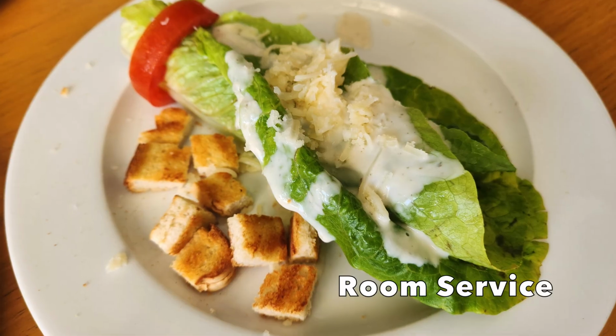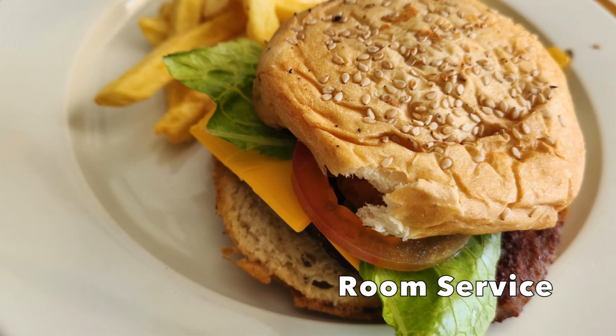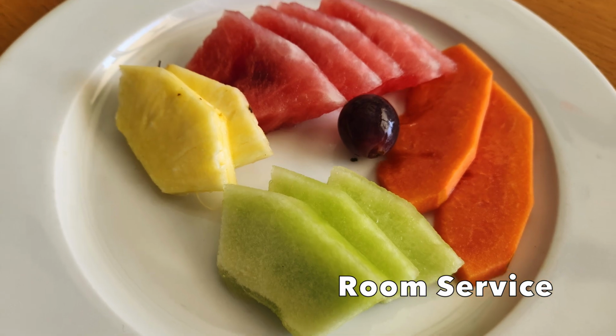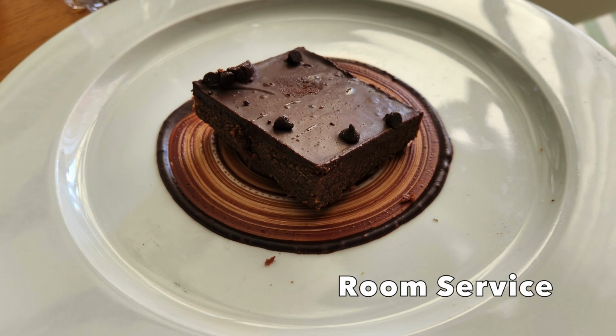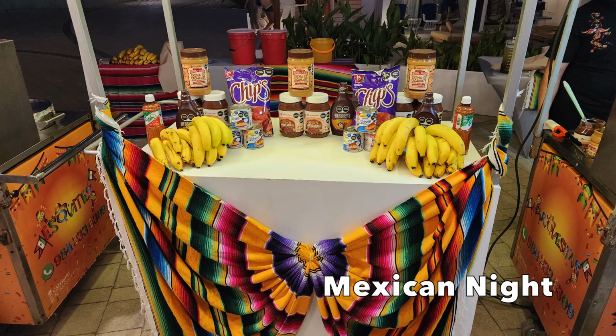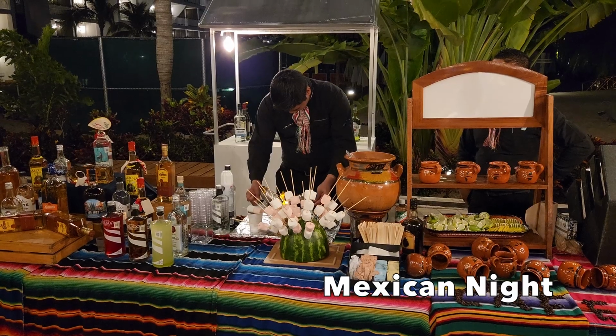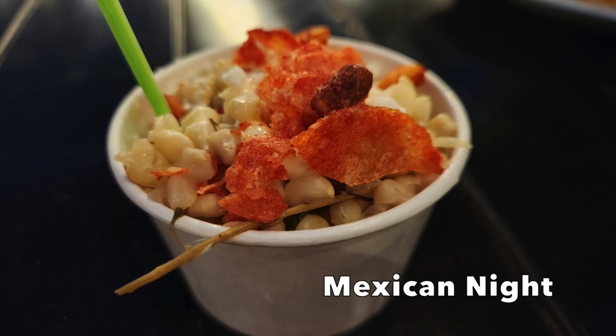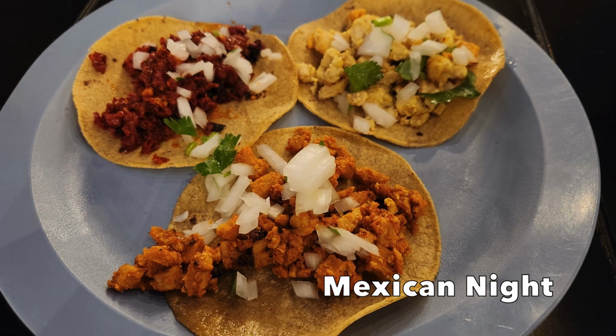I did order room service for lunch one day, but as I find with all resorts room service, the food is just okay and arrives lukewarm. Mexican night happens once during the week, but don't save your stomach for it. The food options were lackluster and the tacos were very mediocre.